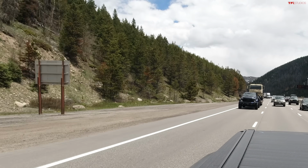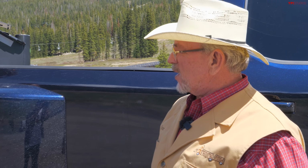So I can change my modes. I can also change my height. Right now we're in normal driving height, so we're not too high, not too low. Right. And those 41-inch tires. Those are huge tires. Andre, what are we doing?